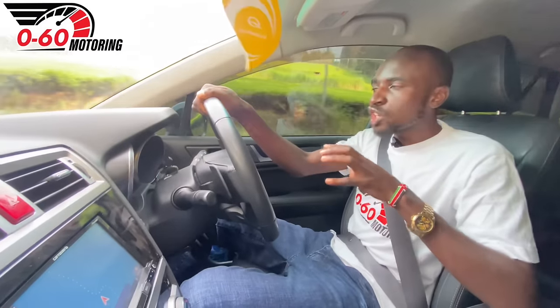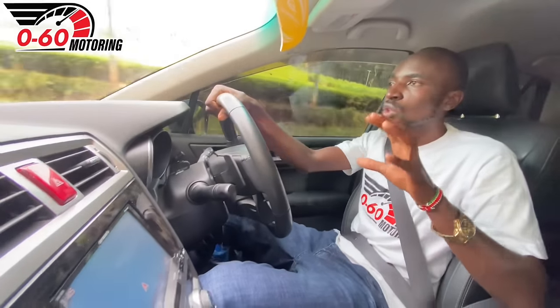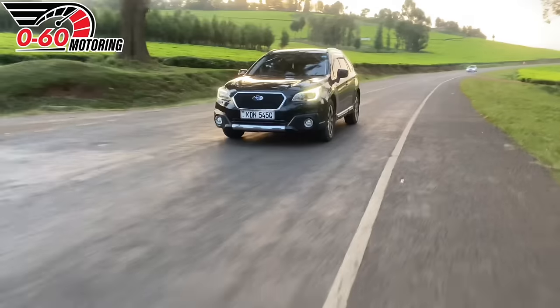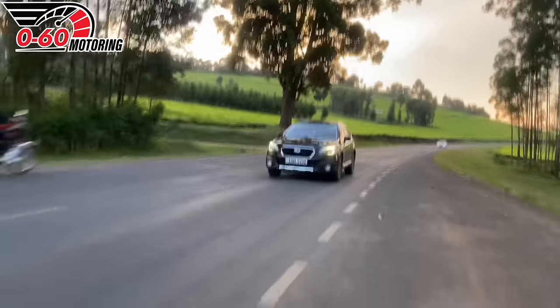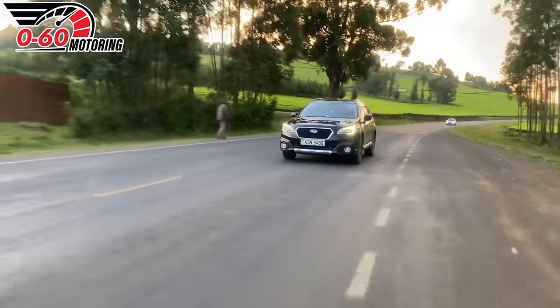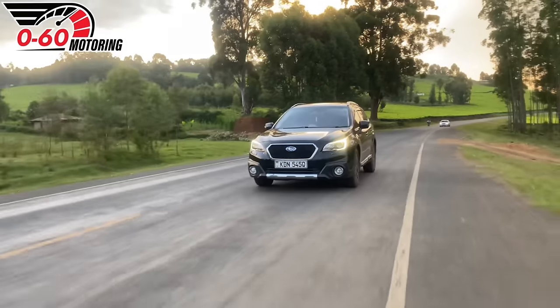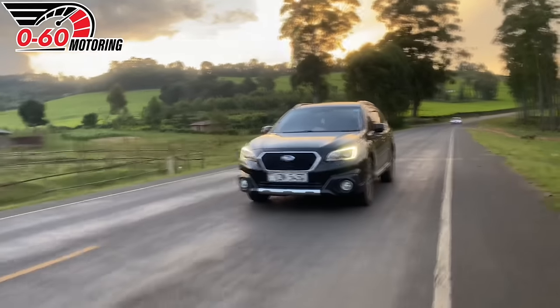So for this generation, this 2015 Subaru Outback, there are three engine choices, and I'm lucky that I've already interacted with all of them. The most common engine is called the FB25. It's a four-cylinder, horizontally opposed 2.5 liter naturally aspirated petrol engine, and that is the most common engine very many people are going to get, and that is actually the variant I'm driving.